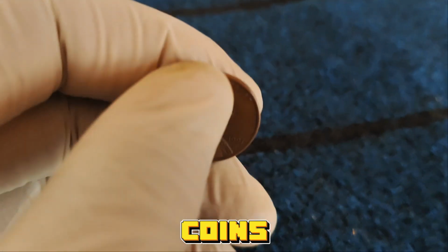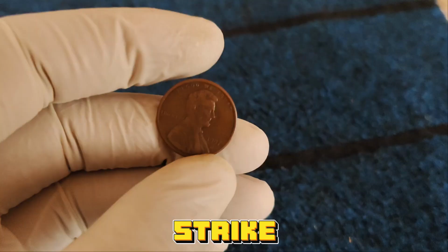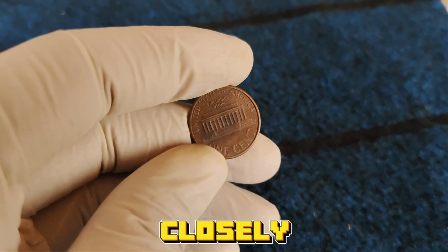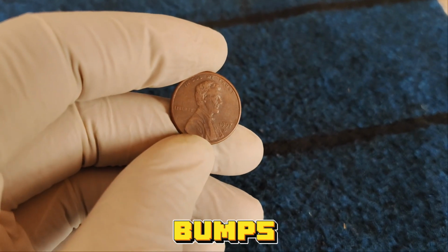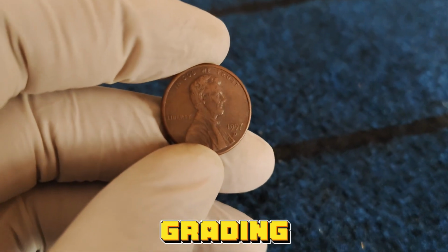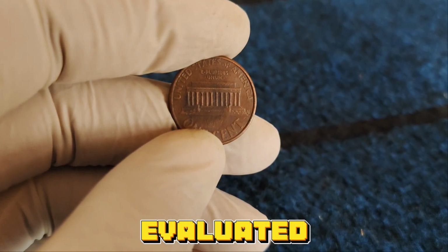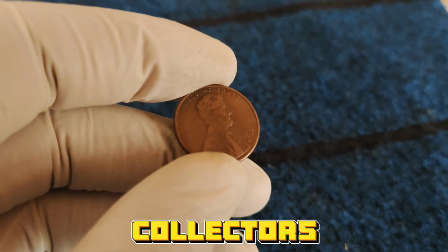When examining the coins, use a jeweler's loupe or magnifying glass. Look for a strong strike, full detail, no major scratches. Examine the date and lettering closely for doubling. Look for off-center designs or any strange bumps or marks. If you think you've found something valuable, send it to a professional grading company like PCGS or NGC to get it officially evaluated. A graded coin always sells for more and is trusted by collectors worldwide.